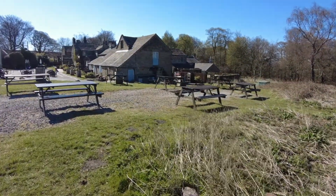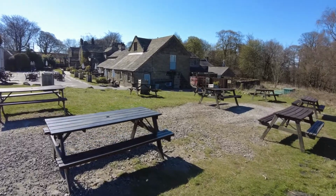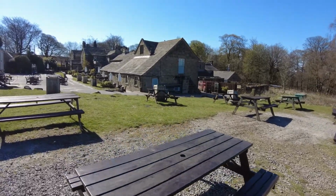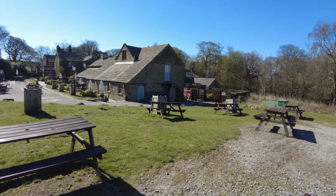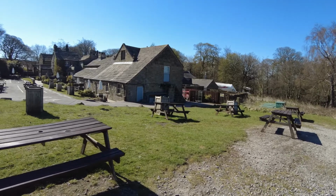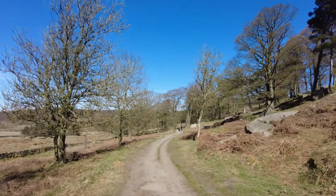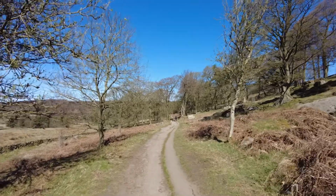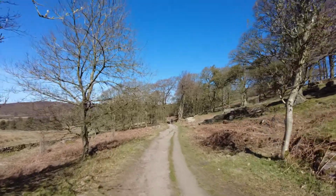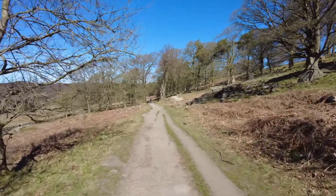At the Foxhouse pub, and looks like they're getting preparations for people currently at the moment. April the 23rd, the only place that you can possibly have a drink and something to eat is outside. No indoor eating until next month. As we drop down from Foxhouse and the terrain changes once again, we drop down into the Longshaw estate, and the temperatures are warming up nicely now.